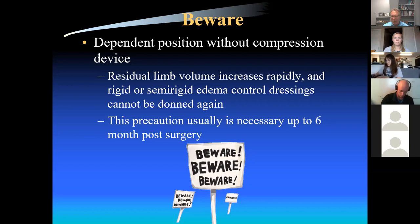But one of the things to think about with patients like this is the dependent position, and this patient described that a lot of times he had a lot of pain in the dependent position. The reason for that is they haven't recovered the vascular tone within the residual limb, so it can swell up really rapidly. And that rapid swelling can happen as long as 6 months after the surgery. A lot of times, 6 months after surgery, the patients are actually using the prosthesis. But if the prosthesis is off and they have swelling, then they can't get the prosthesis on for the rest of the day.